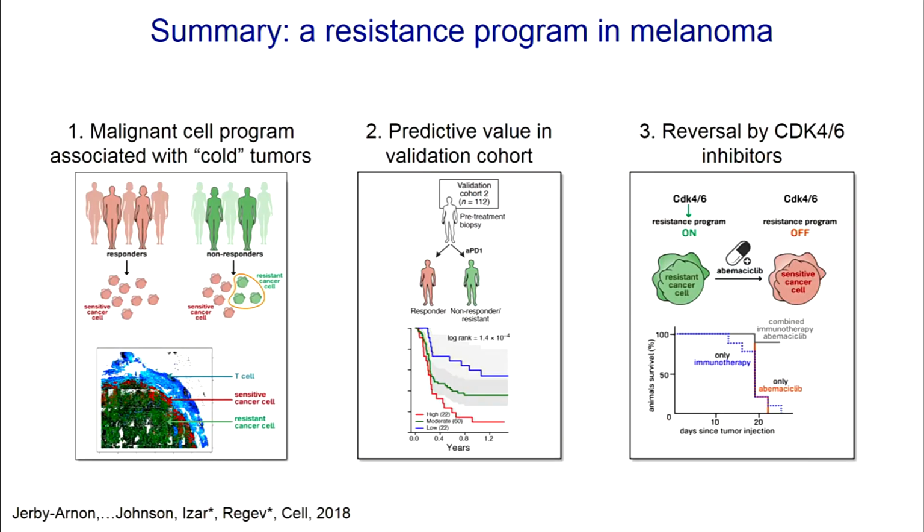So just to summarize, I showed you that we can use single-cell genomics to find a malignant cell program that's associated with cold and hot tumors. This program has a predictive value in independent cohorts, and we can actually start now to reverse this program by using CDK4 and 6 inhibitors.